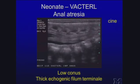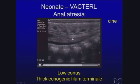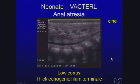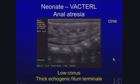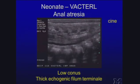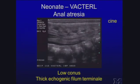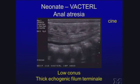And not only is it low, it has a reason for the tethering. This is a very thick echogenic filum terminale. This is a patient who has anal atresia, imperforate anus. All of those children get scanned as a screen for occult tethered spinal cord.